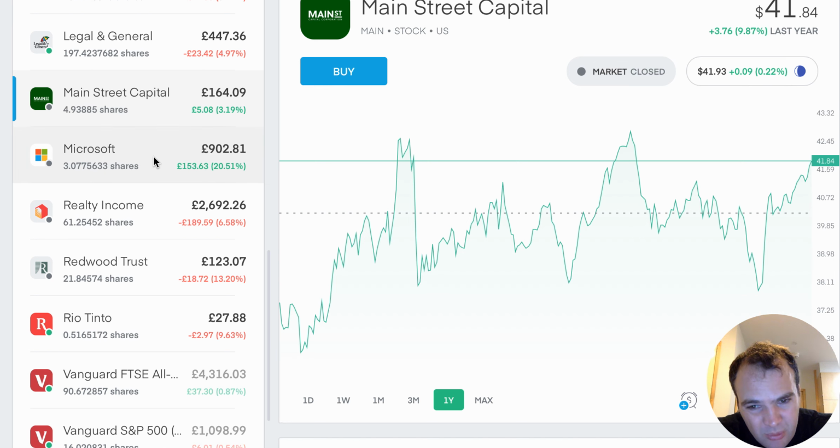Microsoft, pretty much the same as Coca-Cola. This is a growth stock of mine. Not really investing into it as much, but if I do have any loose change or extra income, then I do put it into Microsoft. But I got 3 shares of that, and it's currently up 20%, so £150. So that's doing pretty well for me at the moment.